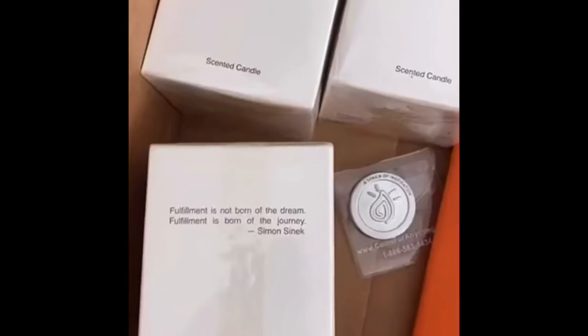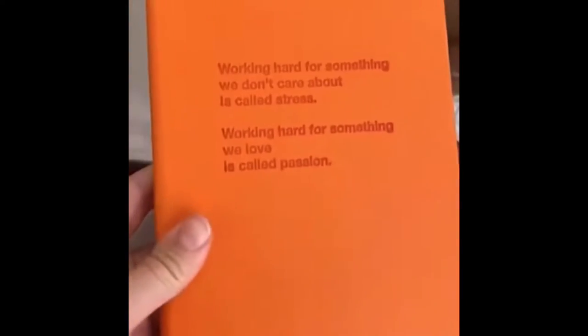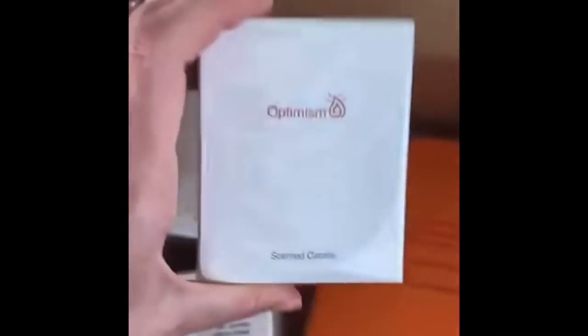You have to check it out. I got a special delivery and I'm super excited about this package. I actually ordered this online. We got a notebook, optimism scented candles, and a really cool coin as well, which is really awesome.